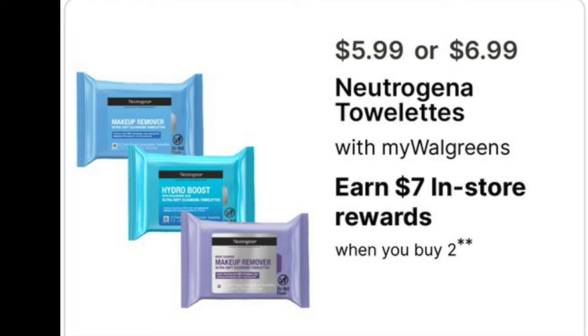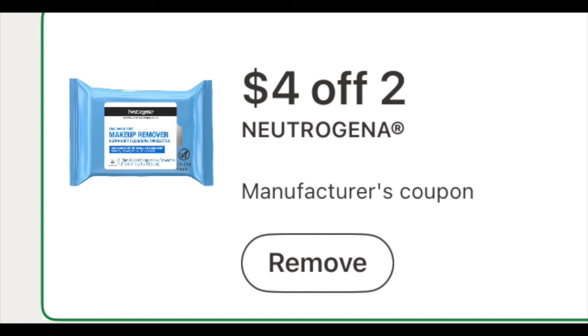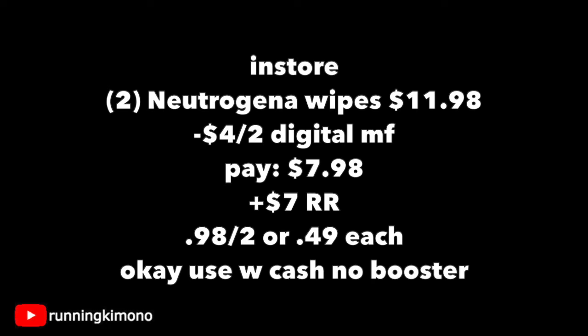Okay, so this first deal with the NEUTROGENA wipes, you're going to find the ones that are tagged for $5.99, $7 reward when you purchase 2. And guess what? This guy showed up this morning, which is a $4 off a 2, so we're getting our wipes for like 49 cents now.